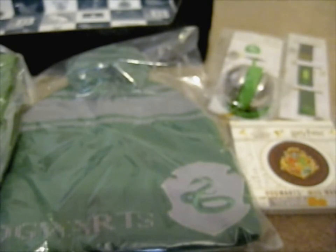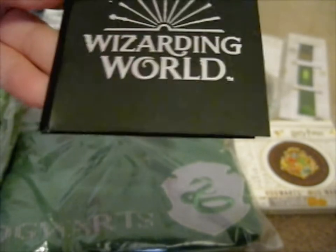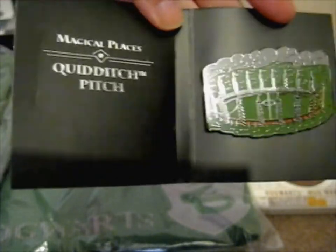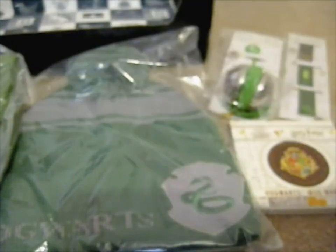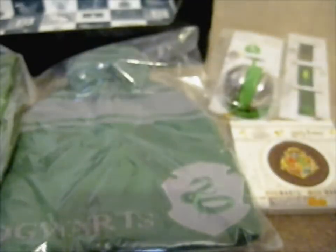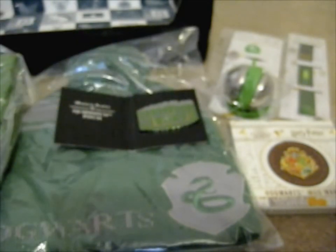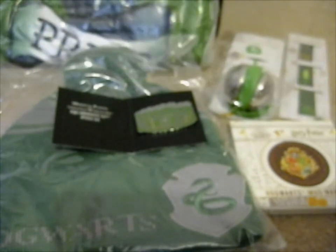Okay, so here is the next. It's got silver foiling. And ta-da! Ooh, that's a Quidditch pitch. And it says, Magical Places Quidditch pitch. Interesting. And it actually has all the stands in their own corresponding house colors as well, if you can see it properly. That's pretty neat. Another good addition to my Magical Places pins and all that. So let's just place it down there. I'll just place this right here. So you can see.